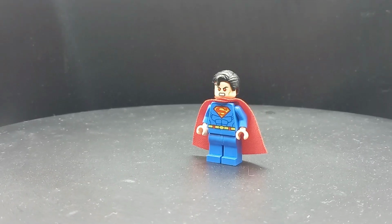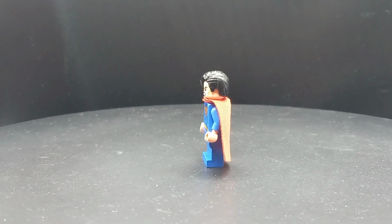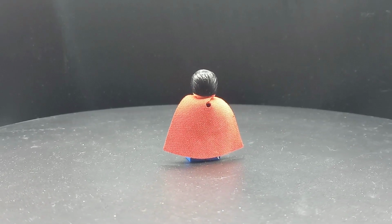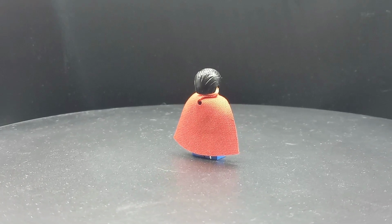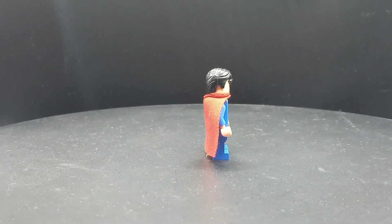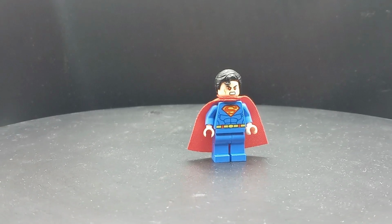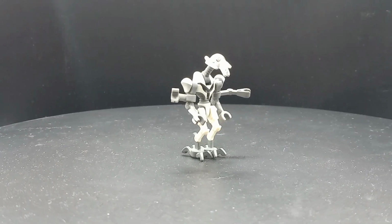But that is number 8. Of course, my number 7 would have to be Superman. Well, you can't have any kind of superhero without Superman in your collection. But yeah, this is Superman, and he is my number 7. Very cool. I love his torso, his cape, his red eyes. Love it. Love Superman.